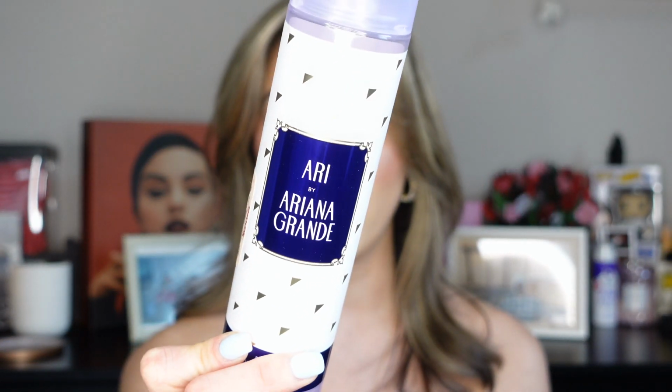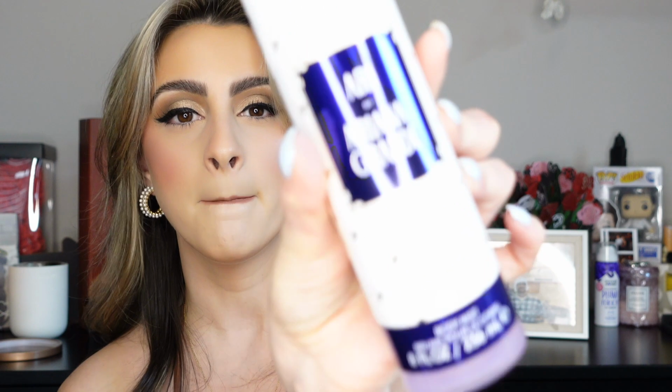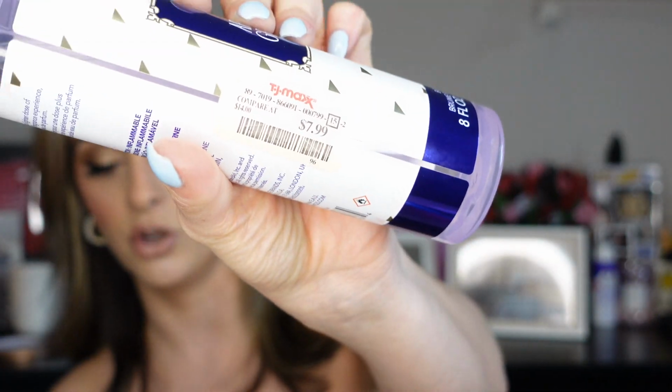Okay, I'm gonna start with this guy. This is from Ariana Grande. It is the body spray in the scent Airy, or Ari, however you want to pronounce it. It rated pretty decent on the app that I have, and I love this scent. I'm actually gonna spray some because I don't have anything on right now. Oh yeah, this smells so good. You can get this at TJ Maxx, Marshalls. I think I paid $7.99 at TJ Maxx. So I definitely recommend it as a really good soft body spray.